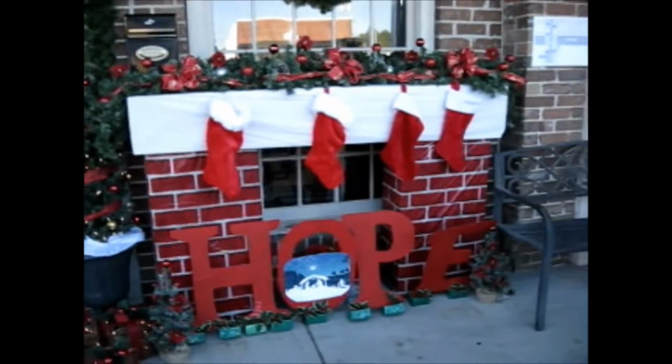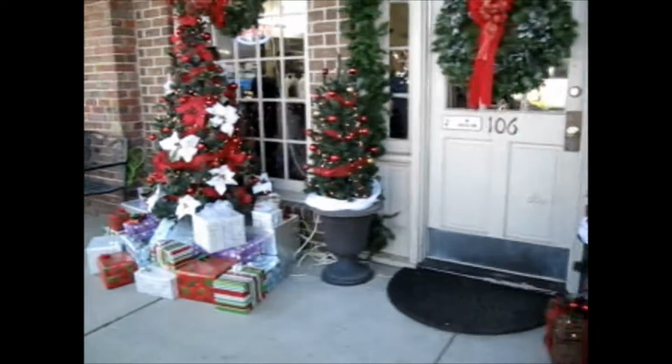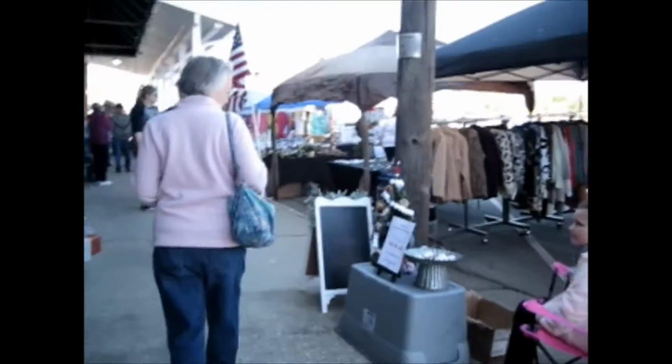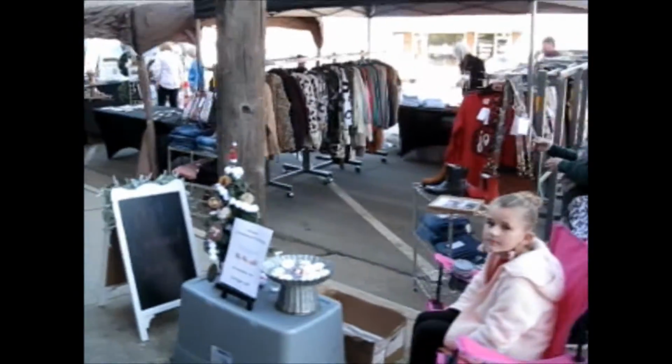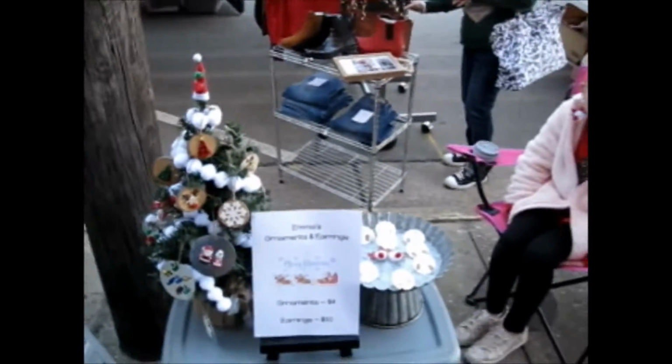Little outdoor fireplace with the word hope from in front of the Betty Biggs Beauty Salon, and they've got a Christmas tree with all kinds of gifts there ready. This side of the street, we're in the shade, but one of the craft booths, Emma's Ornaments and Earrings. Are you Emma? Did you make these? Oh, well, we better check these out.